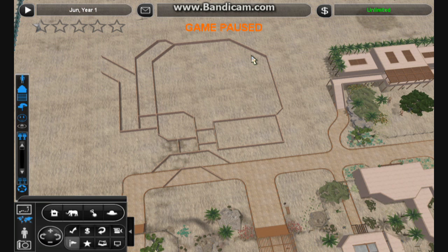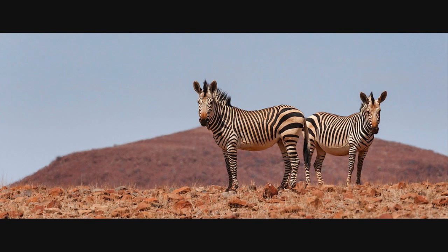And this one is going to be for Hartmann's mountain zebras and southern ostriches, both animals from the Namib desert in southern Africa. Now, I know the zebras are listed as alpine tundra, but the mountains they live in, or kopjes as they are called locally, are really more rockscapes in the desert. I'm gonna put up a picture of that, preferably one with zebras on it, to kind of show you what I mean.